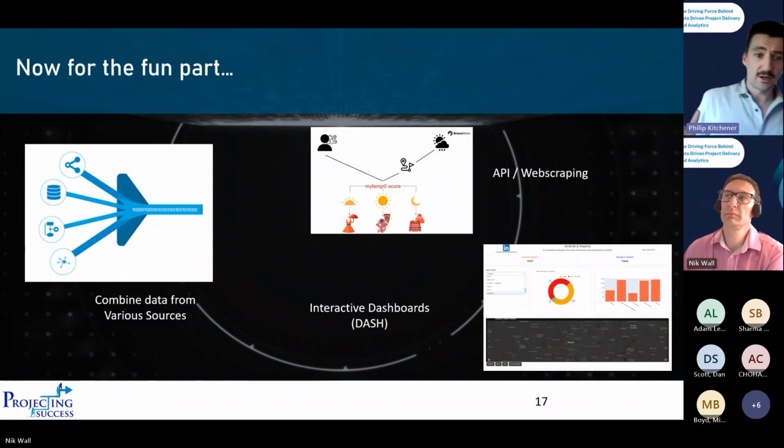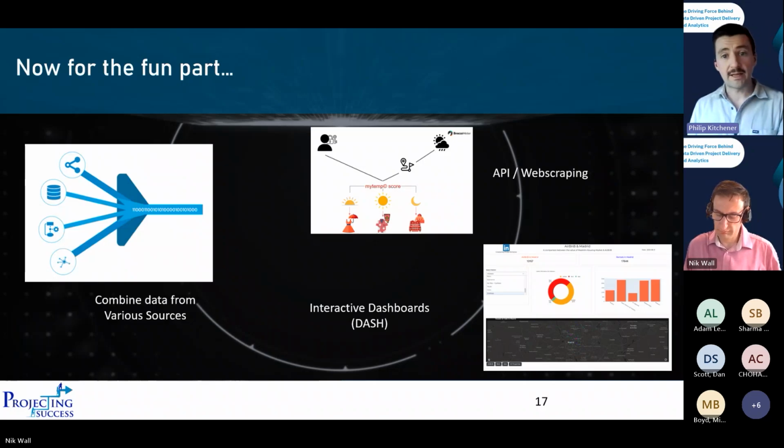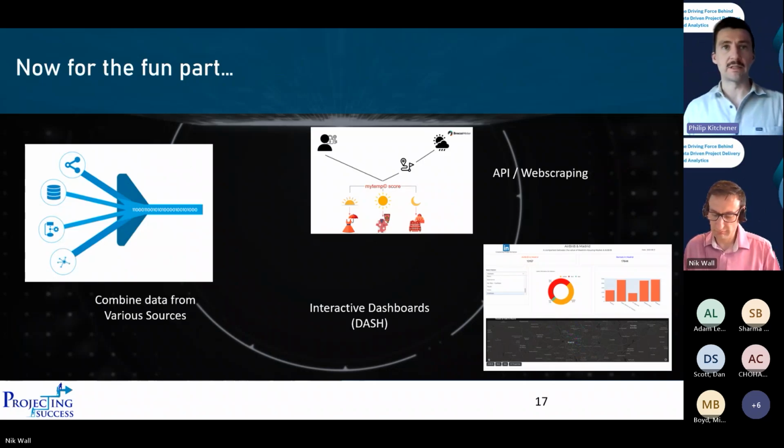Nick, thank you. So some examples, for example, these are some of my projects here that I've combined data from different sources. I've been able to scrape web data and build an application using Python to be able to predict what the weather will be, so that I can predict which clothes you should wear, if you're going on holiday, so it takes into account the different temperatures. Also building dashboards, interactive dashboards.